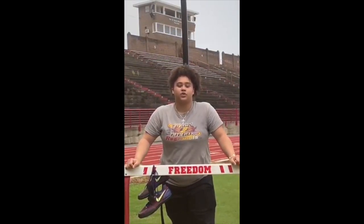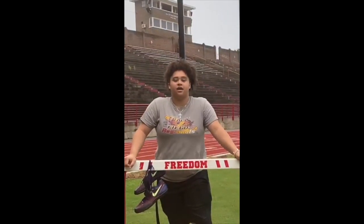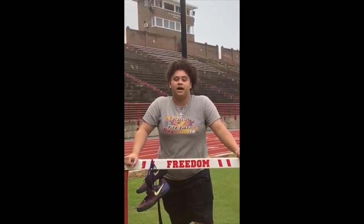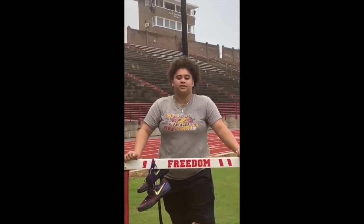Hi, my name is Michaela Moore, and I'm graduating class of 2020. While attending Freedom High School, I participated in basketball and track and field. And I plan on going to Glenville State College in West Virginia to pursue a degree in business. And I plan to further my athletics in track. What it means to be a Freedom athlete to me is the feeling of love, devotion, and the sense of attachment. Go Patriots!